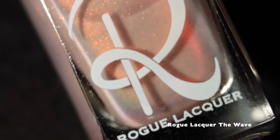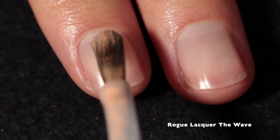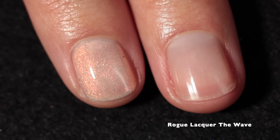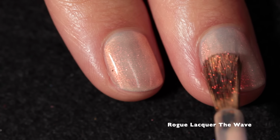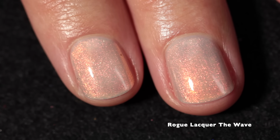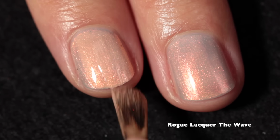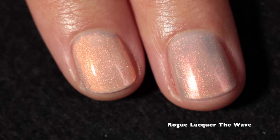Now we're going to look at Rogue Lacquer. They have the Wave, which is inspired by the Wave, which is a beautiful rock formation on the Arizona-Utah border. It's on Rachel's bucket list, and after Googling images, I'm gonna add it to mine. It looks so cool. Now what we have here is a peachy taupe with a strong red-orange shimmer, and this is really unique, really beautiful, and very shifty and extremely glowy.